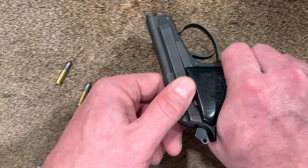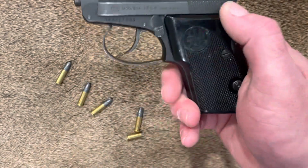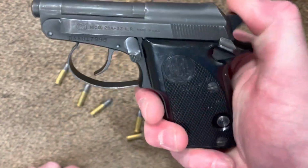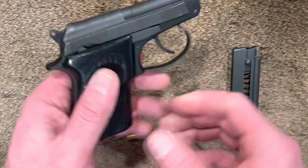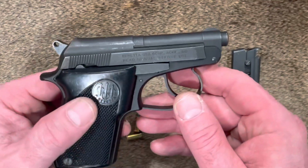Like always, we function test. Good. Trigger. It does have a safety. It does have a safety on it. Prevents the gun from cocking. So that's pretty decent for a small, old weapon like this to have a safety like that. That's pretty decent. So that is the Beretta Tomcat.